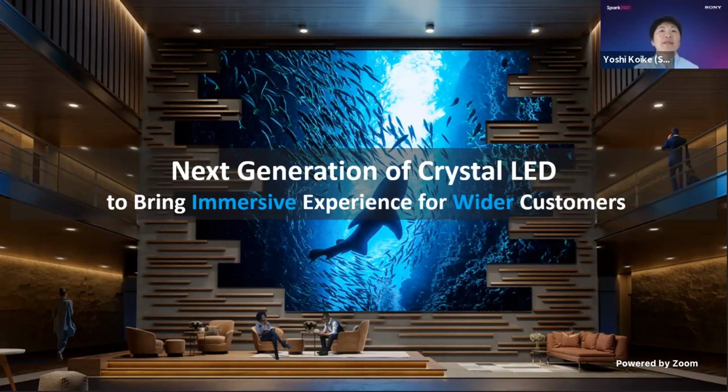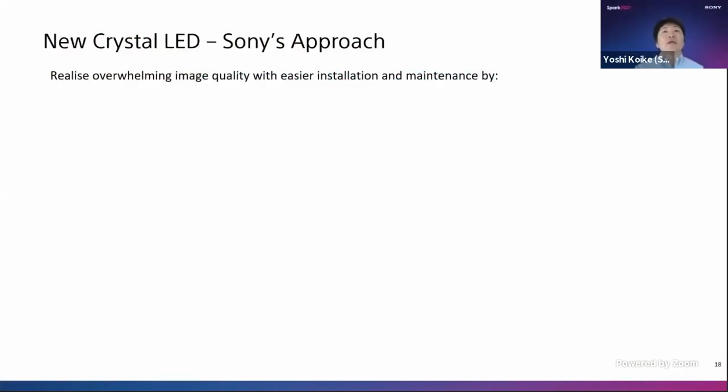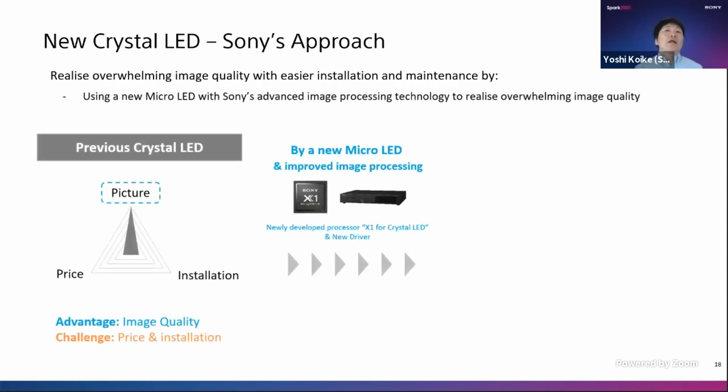When we think about the next generation of Crystal LED, the key is to bring the immersive experience to an even wider customer base. Here's the approach we took. The ultimate goal is to realize overwhelming image quality with much easier installation and maintenance. Looking at the previous Crystal LED, the image quality is really fantastic. However, we had challenges in prices and installation.